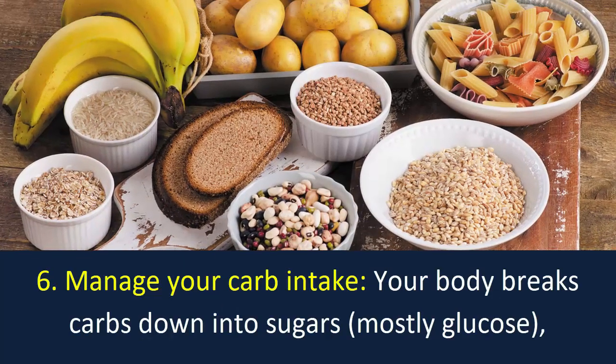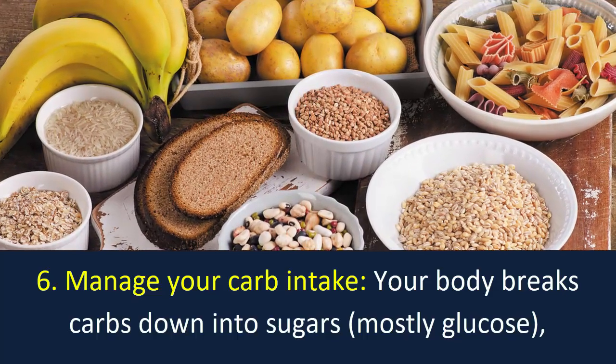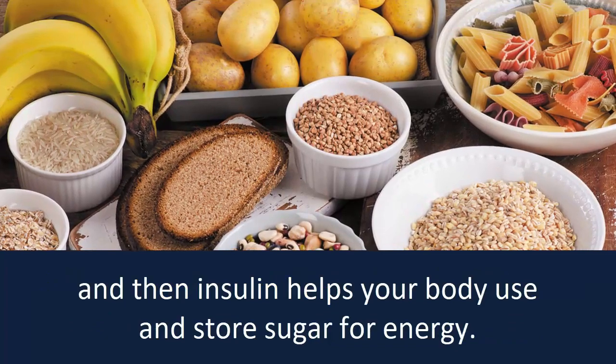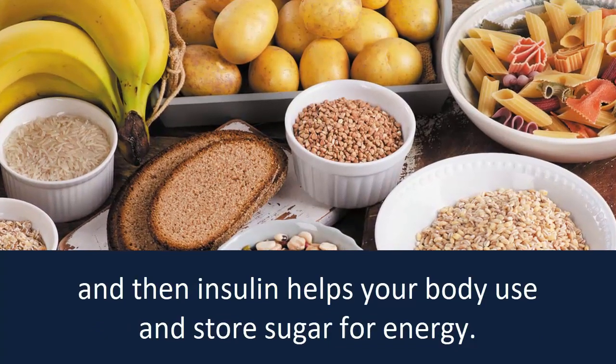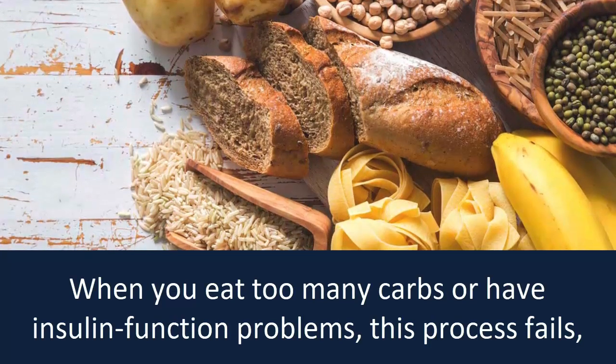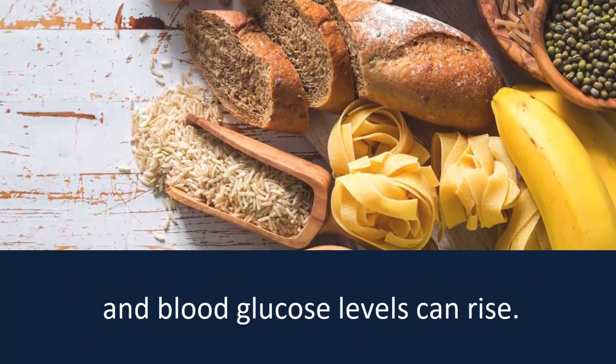Number 6. Manage your carb intake. Your body breaks carbs down into sugars, mostly glucose, and then insulin helps your body use and store sugar for energy. When you eat too many carbs or have insulin function problems, this process fails, and blood glucose levels can rise.